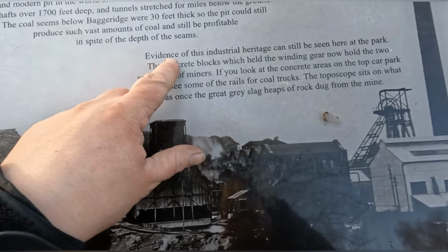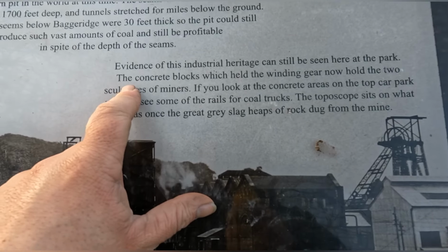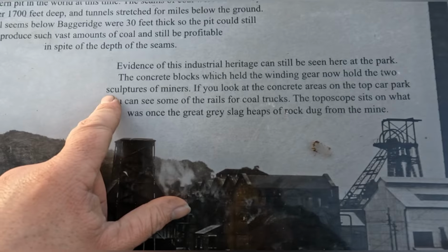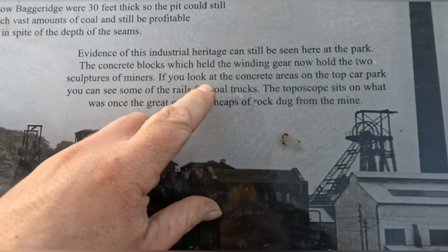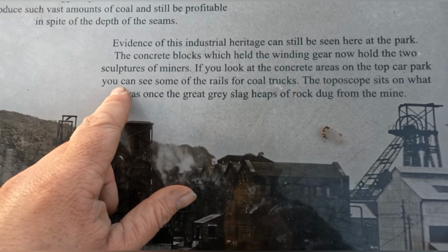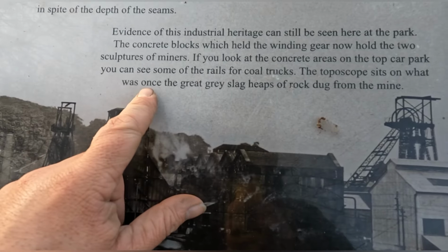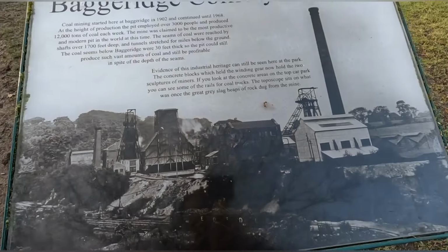Evidence of this industrial heritage can still be seen here at the park. The concrete blocks which held the winding gear now hold the two sculptures of miners. If you look at the concrete areas at the top of the car park, you can see some of the rails for the coal trucks. The toposcope sits on what was once the great grey slags, heaps of rock dug from the mine. There you go, that's Baggeridge Colliery.